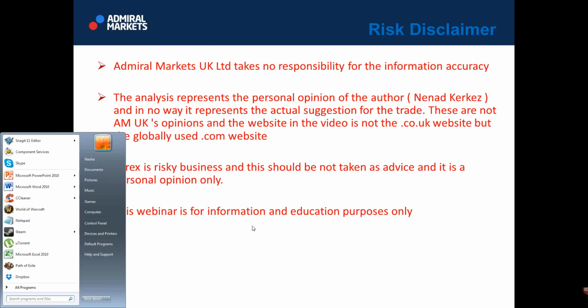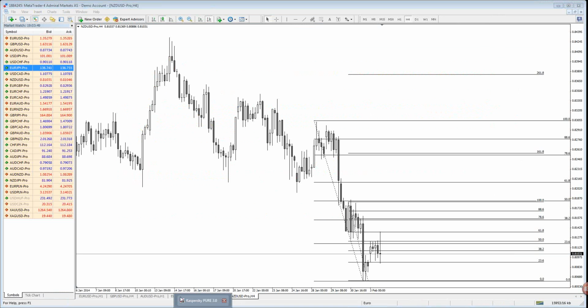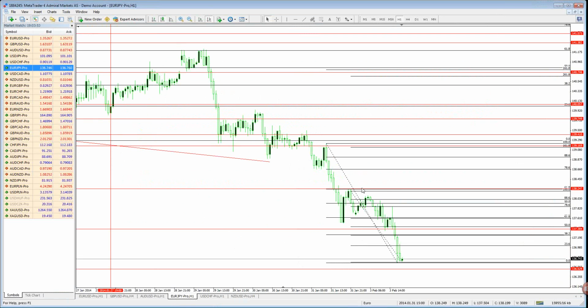So let me be first very fast with this. Look at this, Euro Yen. Unfortunately, I thought that it might happen, but I already placed the stop on break even. This was where I got an entry. It's around 136.95 was my entry. Stops are already on break even.